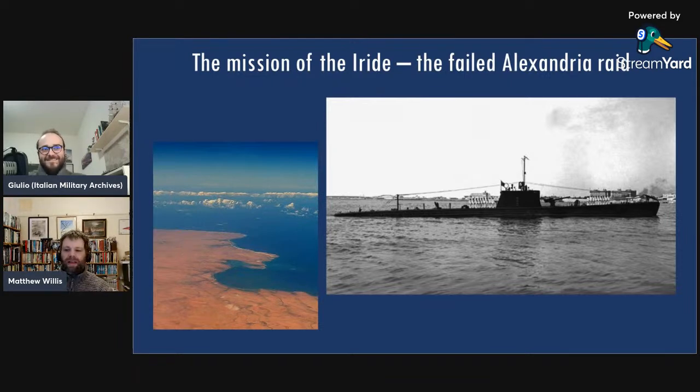Which I think, to me, was potentially an opportunity to shift the balance of power in the Regia Marina's favor, whether or not it would have worked out, but whether it could have flipped Taranto, who knows?